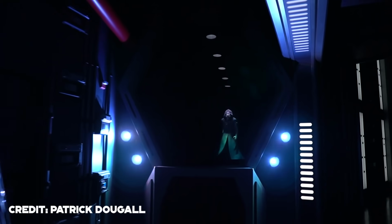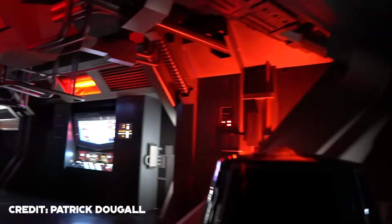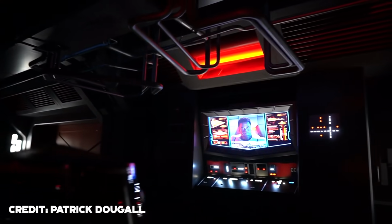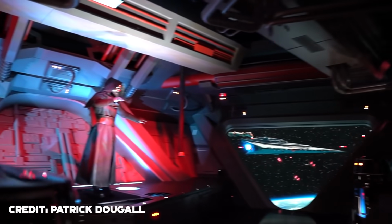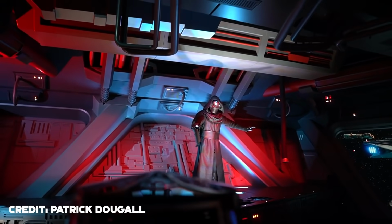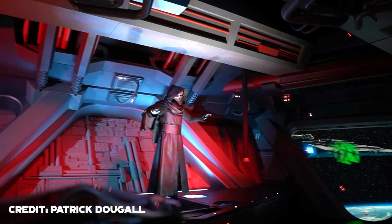This is when the chase led by Kylo Ren begins, and we see him in different forms. But the final encounter is the most impressive. We enter a room where we're about to escape, but suddenly the doors close and our vehicles turn around to meet Kylo Ren. This audio animatronic is extremely lifelike.